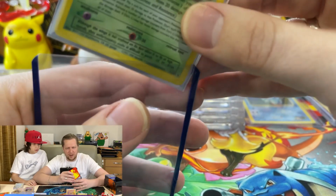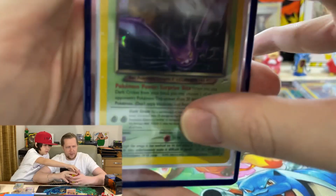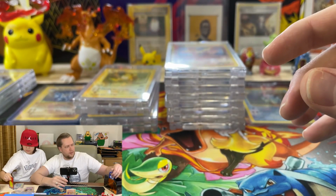But I love this card, man. Give me that Dark Crobat. Take it. Go for it. Okay.